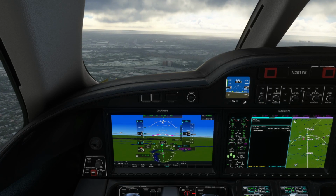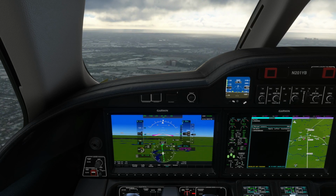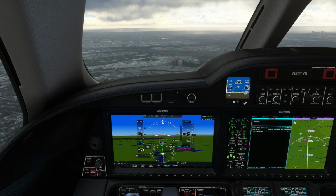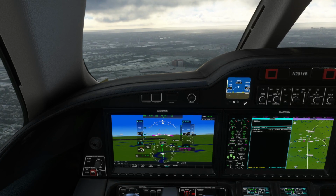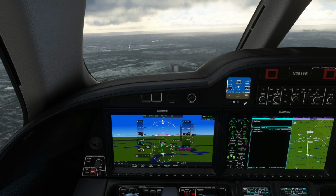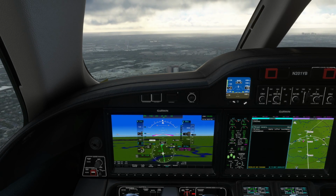All right. So about 200 feet above the ground, we will make our decision. Do we want to land or do we want to go around?